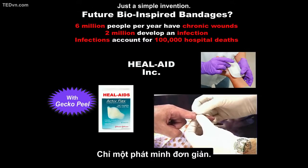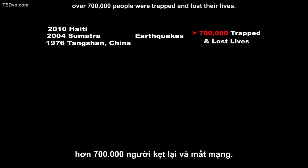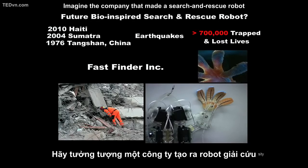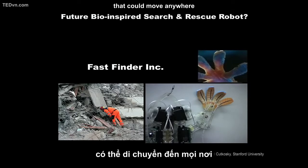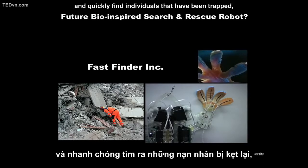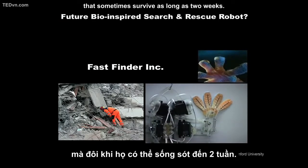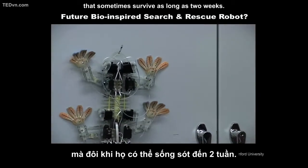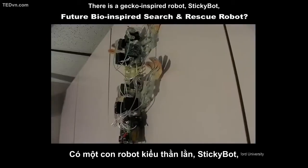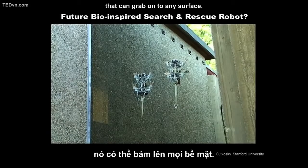Just a simple invention. If you look at the last 3 great earthquakes, over 700,000 people were trapped and lost their lives. Imagine a company that made a search and rescue robot inspired from a gecko that could move anywhere and quickly find individuals that have been trapped, that sometimes survive as long as 2 weeks. There's the gecko-inspired robot, StickyBot, from the Stanford group that can grab onto any surface.